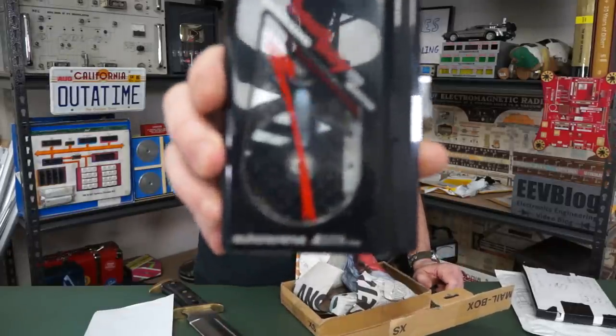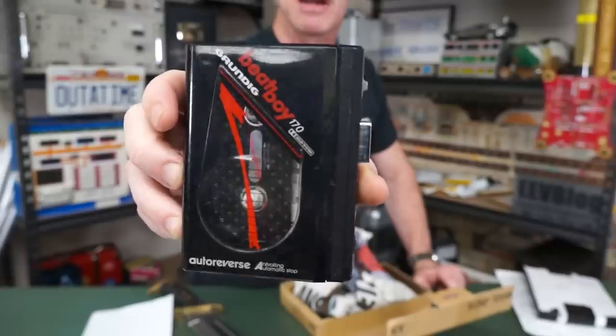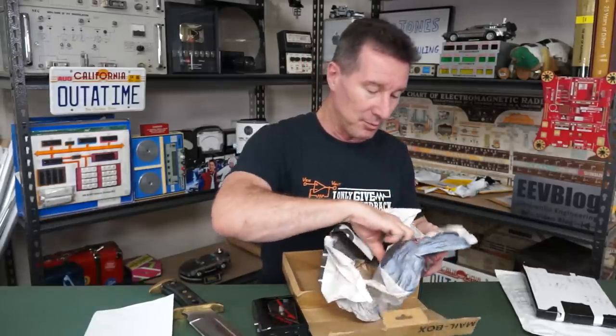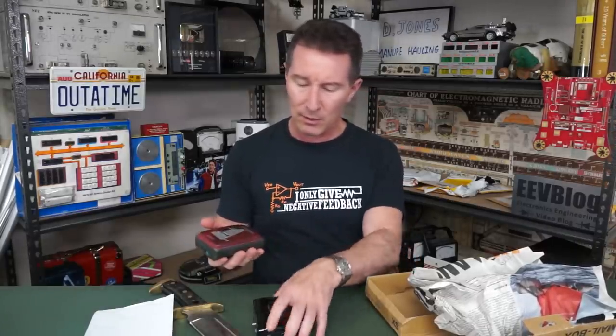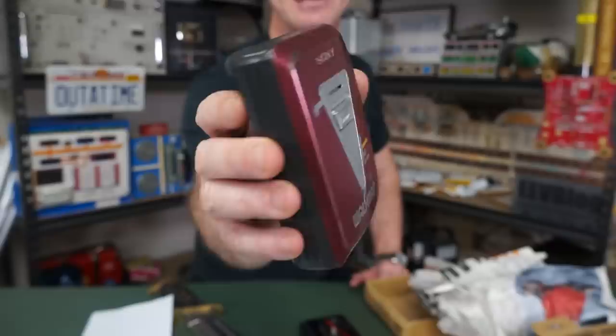Wow, it's not a genuine Sony. I've done a Sony Walkman teardown, and this is a Grundig. It's a Beat Boy. Hands up if you had a Beat Boy. Wow, got another one, another brand. Oh, it is a Walkman. Jeez, this doesn't weigh anything. Wow, that one weighs a ton. This weighs nothing. Mega bass, in pink, classic.